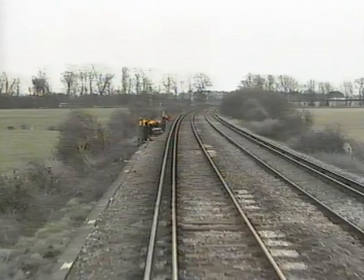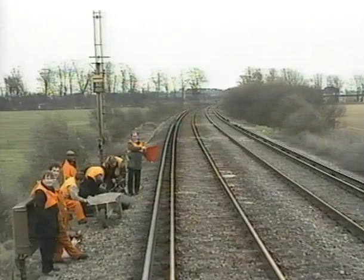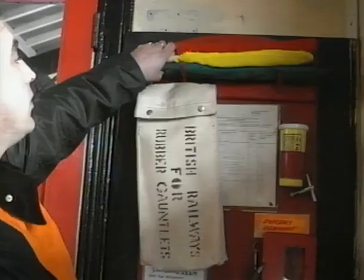In certain circumstances, you will need to place a detonator on the approach to a signal being flagged. Finally, don't forget to return all the equipment when hand signalling duties are completed.